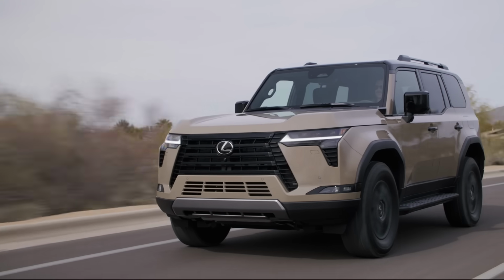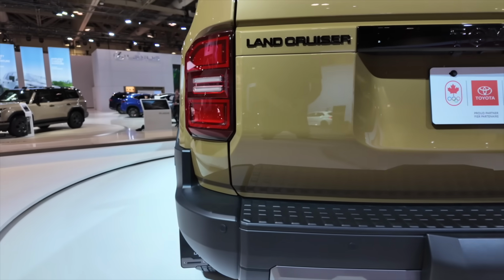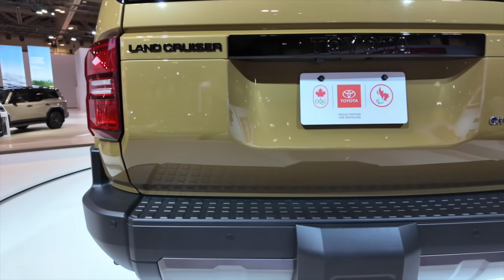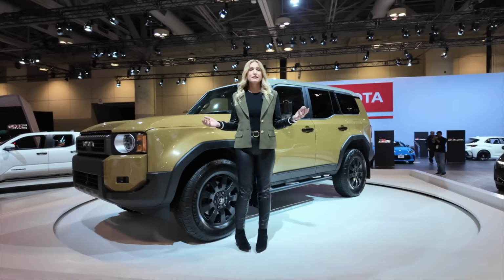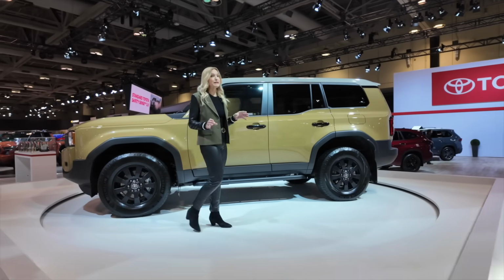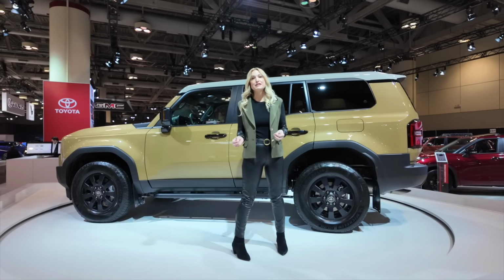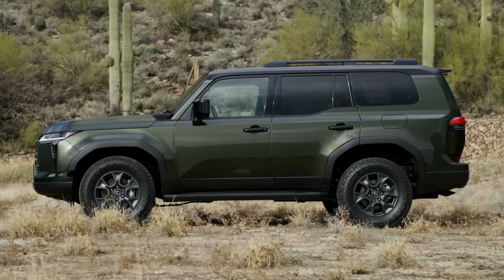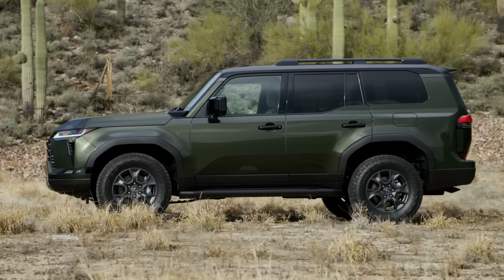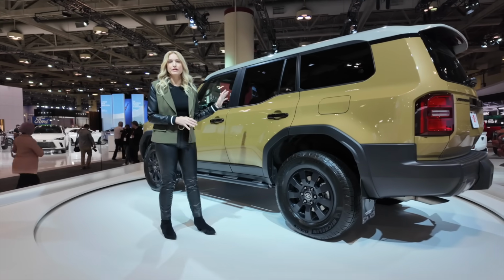We recently drove the Lexus GX, which is based on the same platform. So we wanted to take a look at this first edition model. Let's have a look around. So this Land Cruiser is actually a little bit smaller than the previous model. It's narrower and shorter. If you compare it to the GX, the GX is 3 inches longer, but they share the same wheelbase. So this first edition model has the two-tone color option that you see here.